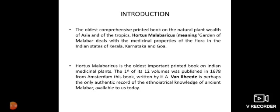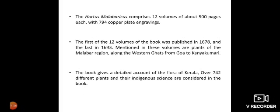The first of its 12 volumes was published in 1678, written by the Dutch governor Van Rheede. It is perhaps the only authentic record of the ethnobotanical knowledge of ancient Malabar available to us today. Hortus Malabaricus comprises 12 volumes of about 500 pages each, with 794 copper plate engravings. The first volume was published in 1678 and the last in 1693.